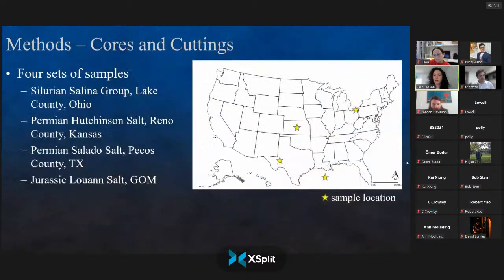So we had four sets of samples. We have the Silurian Salina Group in Lake County, Ohio, up in here. We have the Permian Hutchinson salt in Reno County, Kansas. We have the Permian Salado salt in Pecos County, Texas. And then we have Jurassic Louann salt in the Gulf of Mexico.